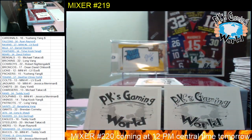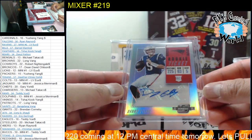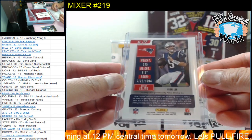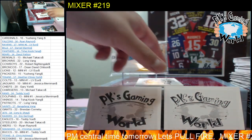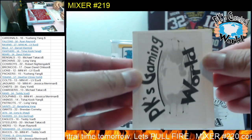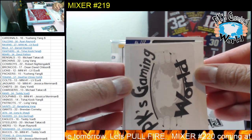Rookie Tickets. There you go. Nice hit, Danny Etling, Patriots. Nice hit. All right, guys, and the last hit. Good luck, everybody. Should be an on-card autograph. We got number 112.